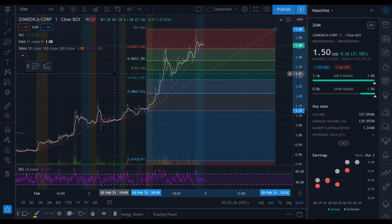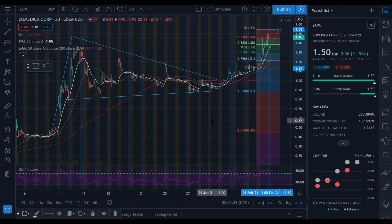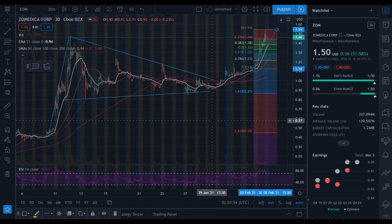And I believe as we get closer to the date of 30th of March, we are going to see this stock increase in its price. So if you would like to hold it until the 30th of March, me personally, I am holding until the end of March. So currently we are in bullish territory for Zomedica. Hopefully we'll see this stock run up higher.